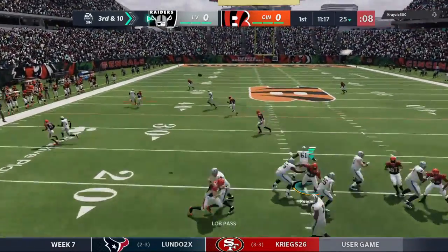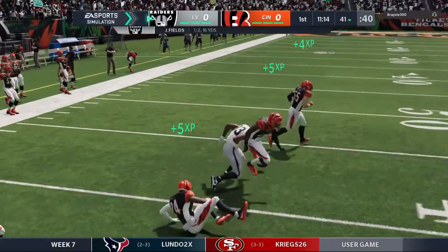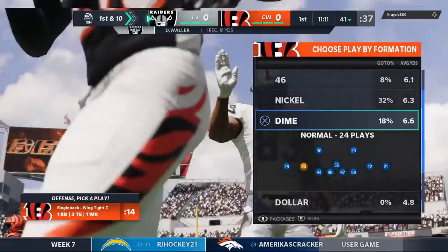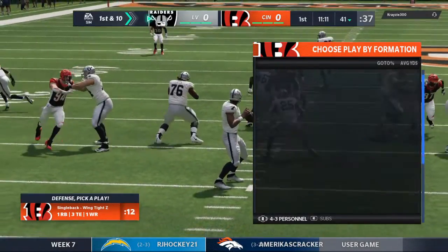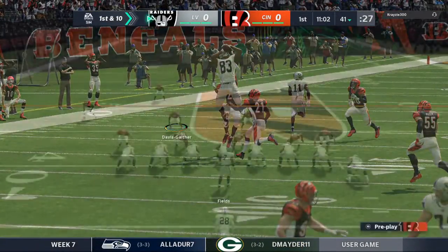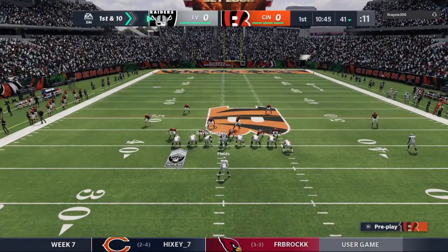Now they'll throw here out of the gun. Able to find Waller. That's complete. And they get him down, but not before he takes it across the 40-yard line. The pickup goes for 16 and a Raider first down. First down, Las Vegas. 3 tight ends in the ball game here on 1st and 10.